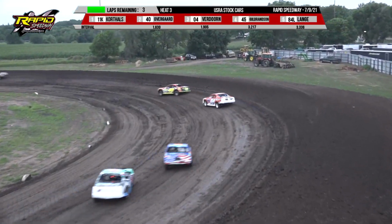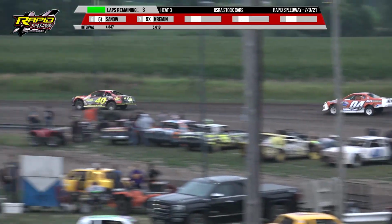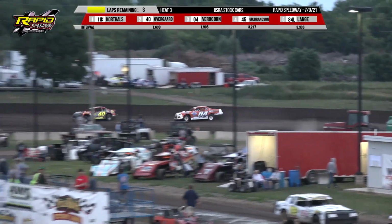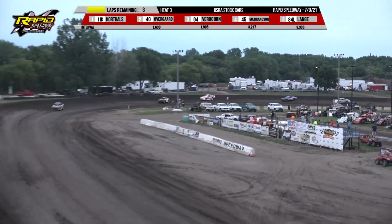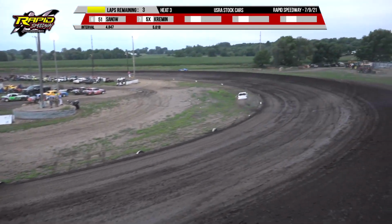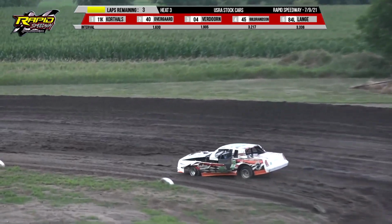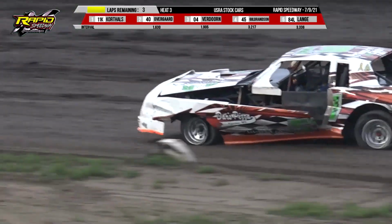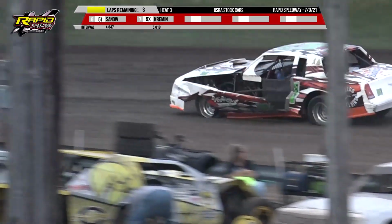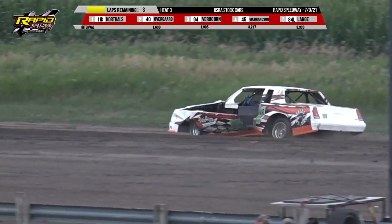AV Pros Night, AV Pros in Sioux Falls bringing you the racing action as Mark Sano goes around at the back of the pack in turn number 1. Kevin Kremen off the track as well, and the caution will come out. Mark Sano with heavy damage to the left side of his race car there, bringing the caution flag over the raceway. Kevin Kremen with some damage as well.